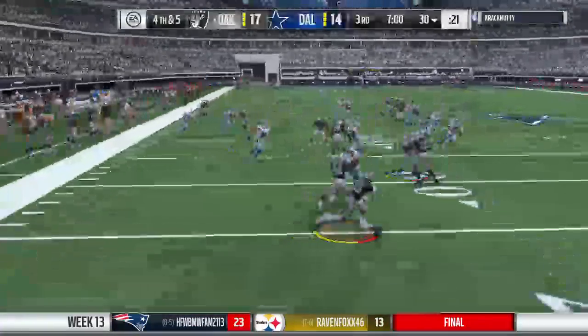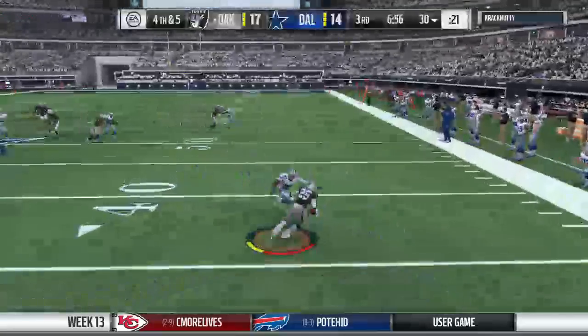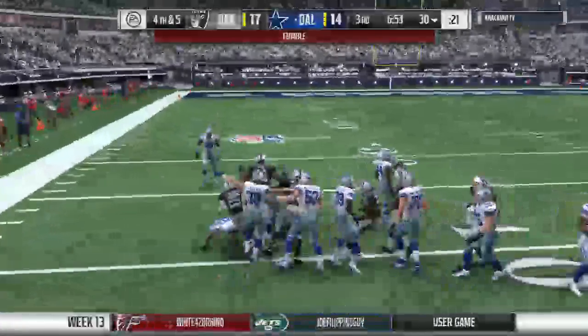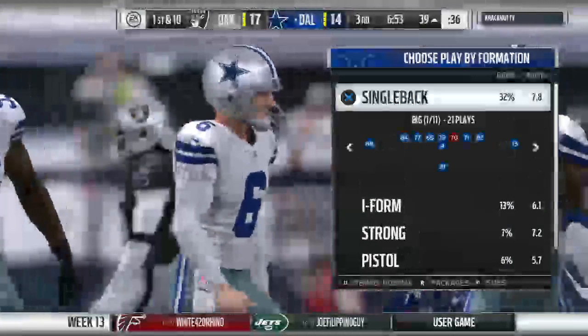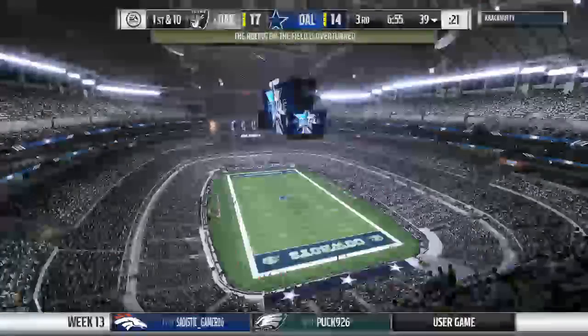Here's Archer. Oh, nice move. Now a hit and a loose football. And his guys are going to take over at the 39-yard line. And now Dallas gets set to take the field. And they're coming off a 3-and-out, my friend.